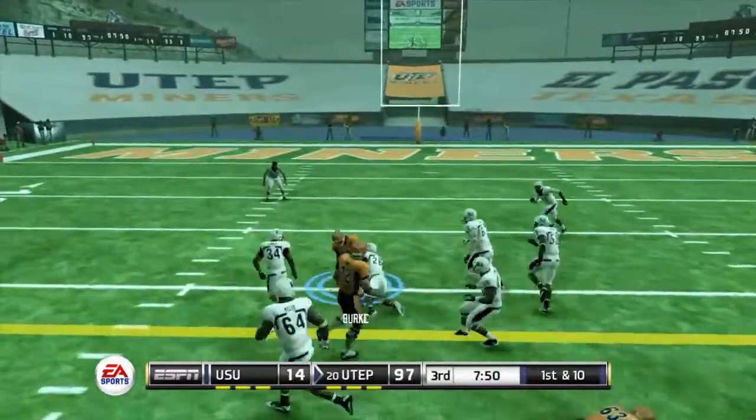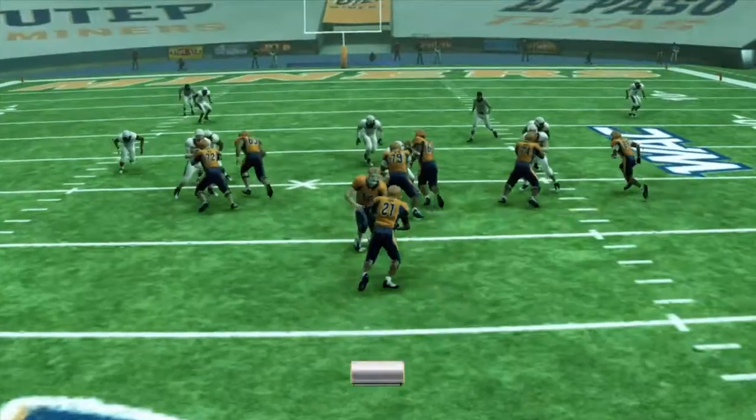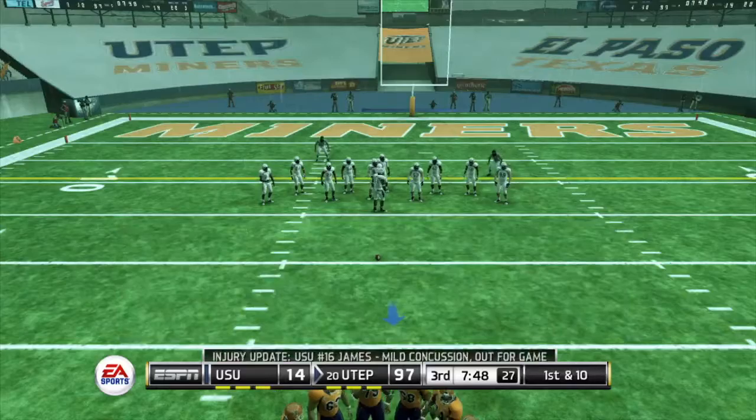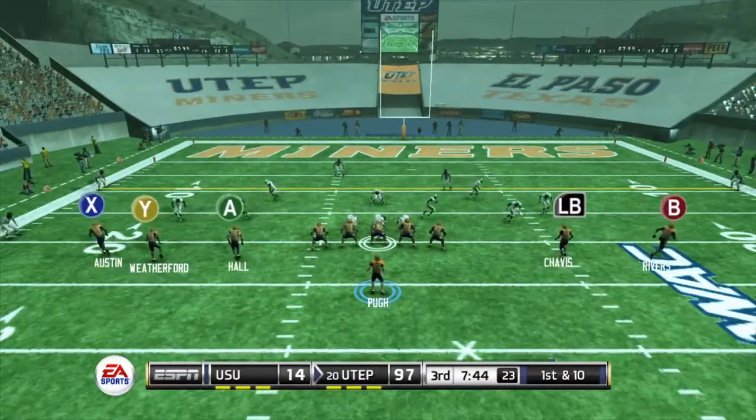Here's the run. Got a hole. Makes it out to about the 20. They've obviously found a formula for moving the ball against this defense. Let's see if any adjustments are made before their backs are really against the wall. And now let's send it down to Aaron Andrews with an injury update.